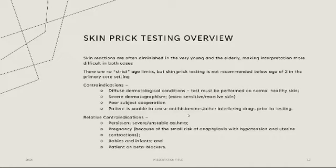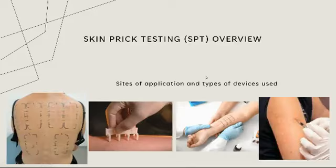This is kind of what our skin prick testing looks like. We start with this multi-test device, that's that second picture from the left. These will sit in little wells of antigens, and each different set will be a different set of antigens. We'll have pollens, molds, pet danders, grasses, and trees.